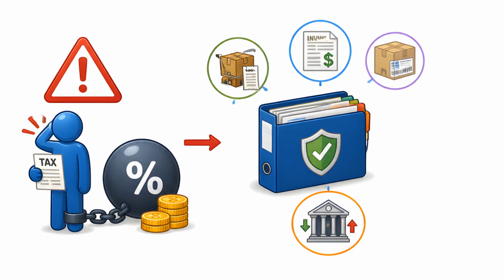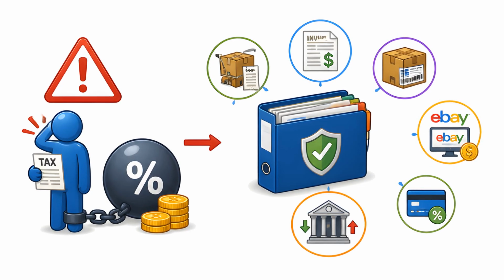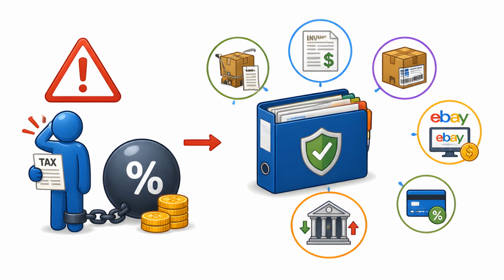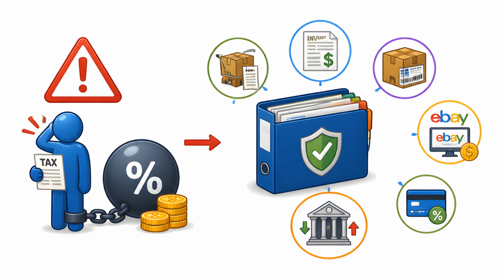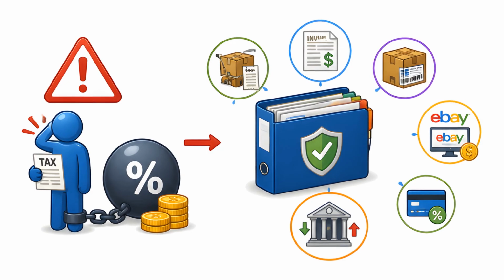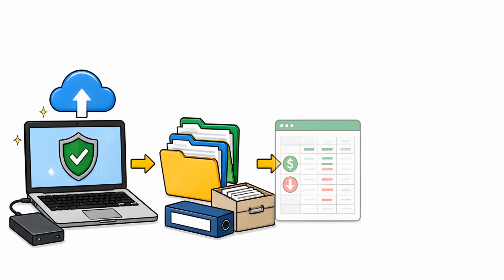Record keeping cannot be stressed enough. It is your ultimate defense against an IRS audit. Keep everything: receipts for purchases, invoices for sales, shipping labels, records of eBay and payment processor fees, bank statements showing deposits and withdrawals related to your business. Keep digital copies backed up securely and physical copies if possible.